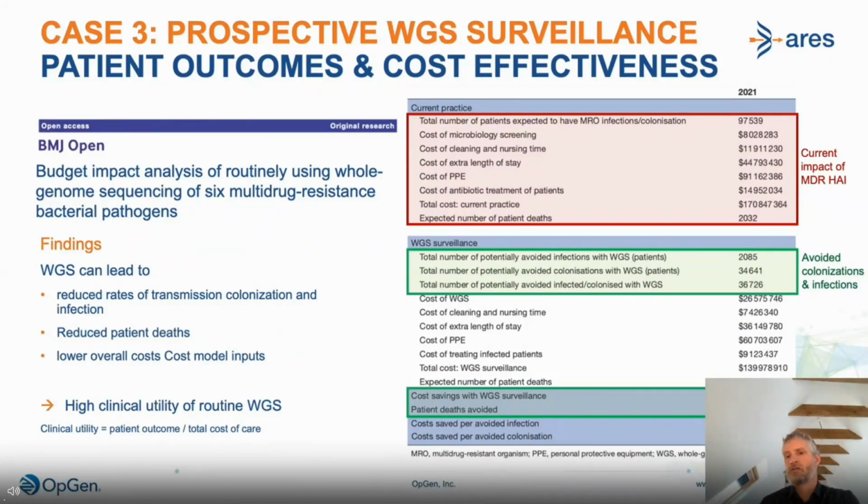Whole genome sequencing surveillance costs an additional 26.8 million Australian dollars, which however was offset by reduced costs for cleaning, nursing, personal protective equipment, of course also shorter hospital stays and reduced antimicrobial treatments, leading to an overall cost saving from whole genome sequencing surveillance of over 30.9 million Australian dollars in year 1 alone.